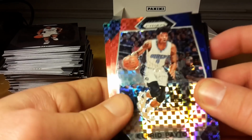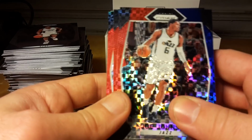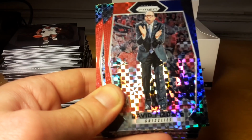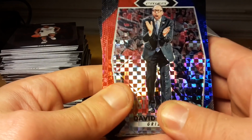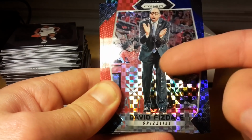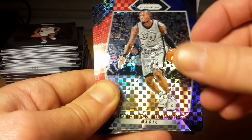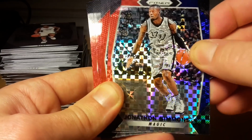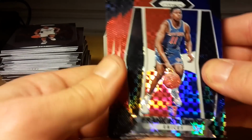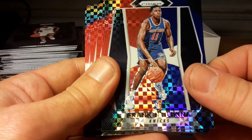So Alfred Payton, who got a friend in Jonathan Isaac in Orlando this year. Joe Johnson, a long-term Jersey Net and Atlanta Hawk. And actually this guy shouldn't be in the set anymore because he was fired. And Jonathan Simmons and Nikola Jokic. And a rookie card of a local guy, Frank Ntilikina.